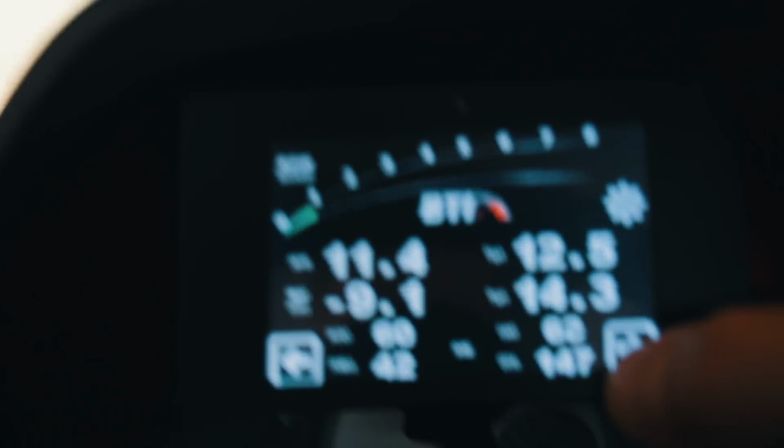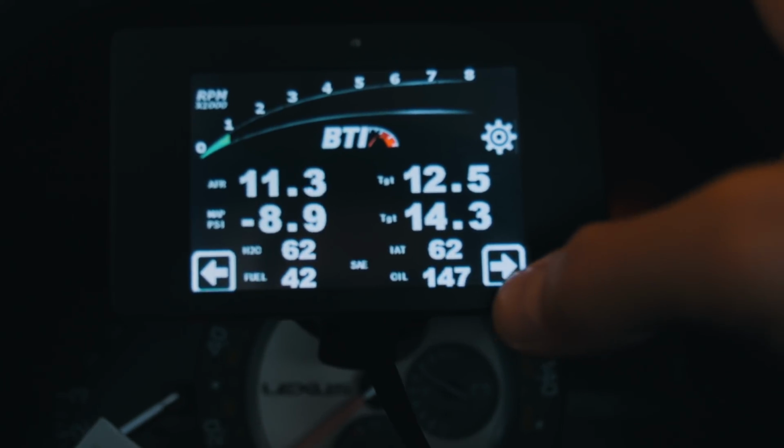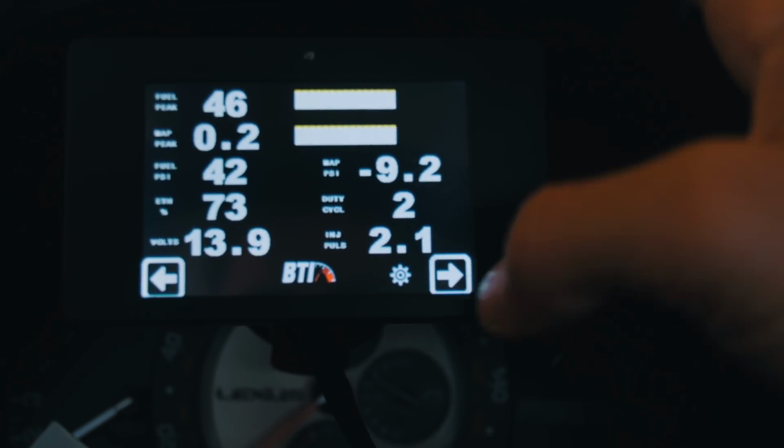Wow. It's a really good looking display too. I like it. Subtle on the colors. Smart choice too. Smart choice. And I like the fact that it's touchscreen.